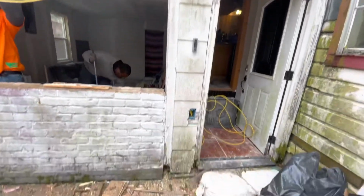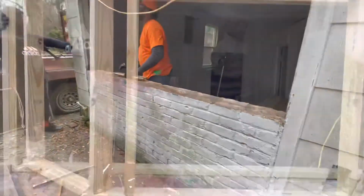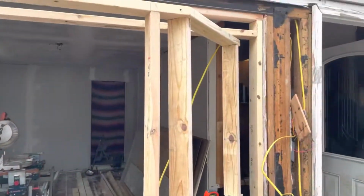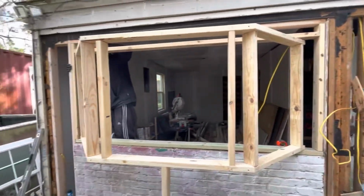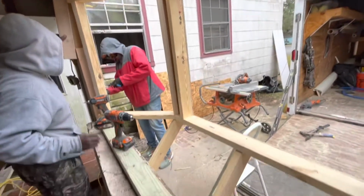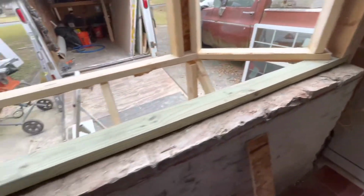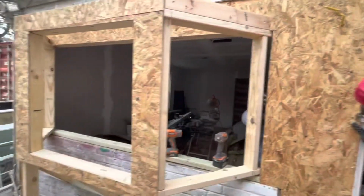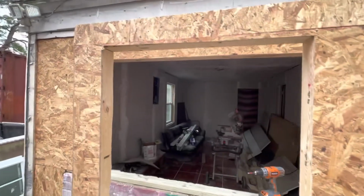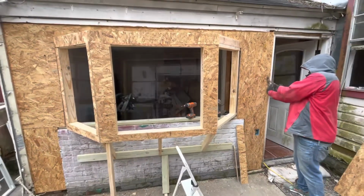We started by taking out that old window, cleaning it up so that way we can see what we got. We know it got some rotten wood. Now that we got all our measurements, we got our studs put in. We trying to see what else we gotta do next to get everything framed up, get the bottom supported, get our windows installed. We starting by getting our plywood all on the outside so that way we can get everything structural, get everything tightened up.